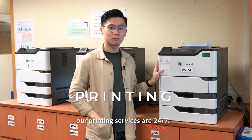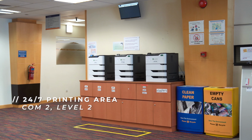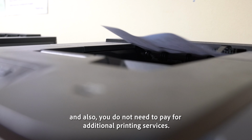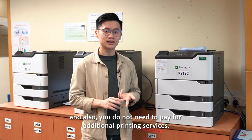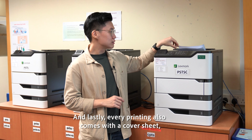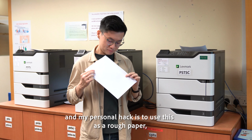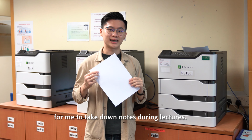At SOC, our printing services are 24/7, so you do not have to wait for the outside libraries to be open, and also you do not need to pay for additional printing services. And lastly, every printing also comes with a cover sheet, and my personal hack is to use this as a rough paper for me to take down notes during lectures.